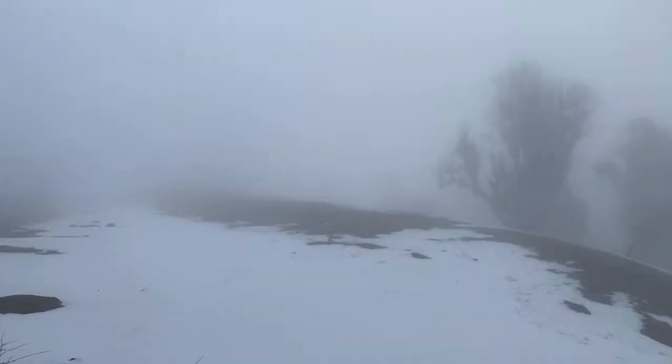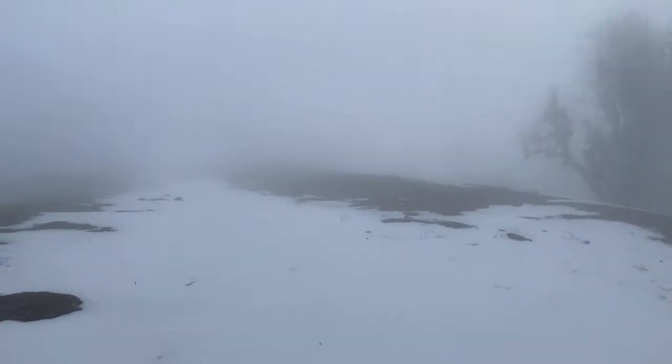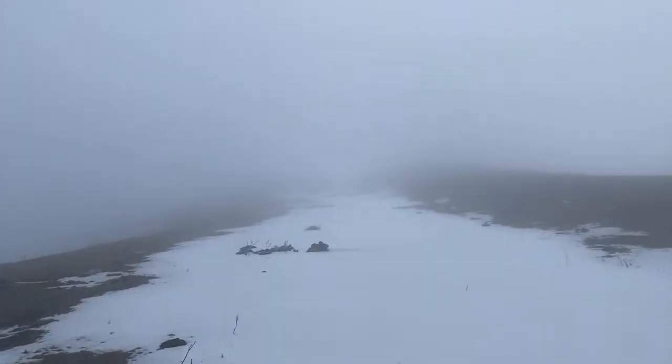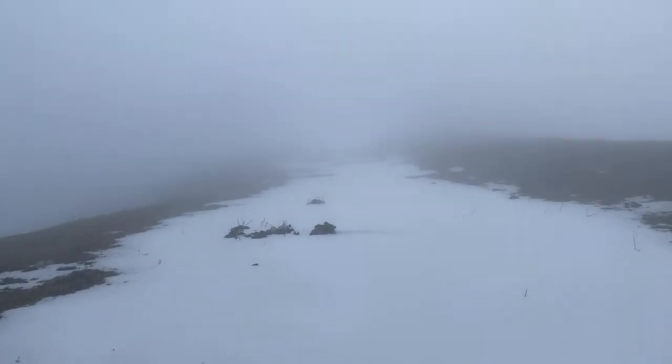If you guys could comment, how is the network connection? How is my network connection over here? I'm standing in this area more than 2,800 meters above sea level, and this is very, very cold.